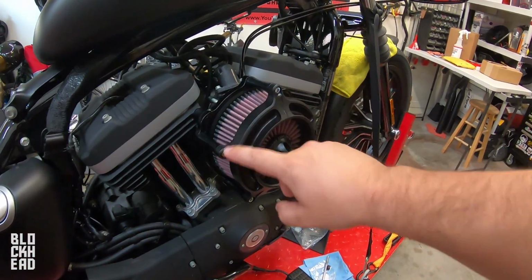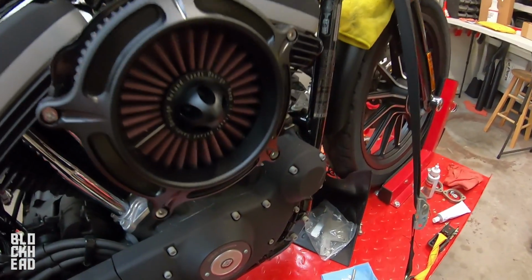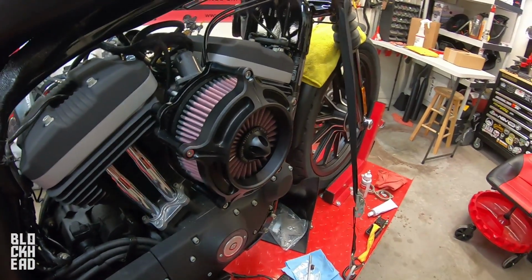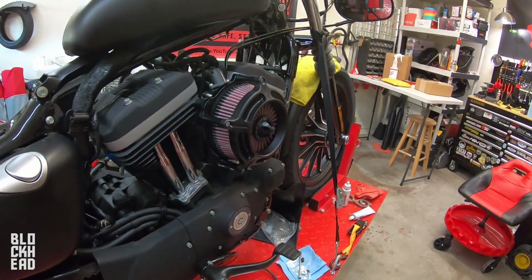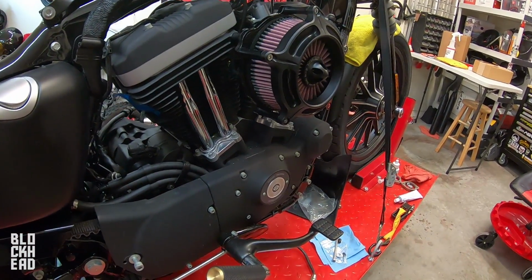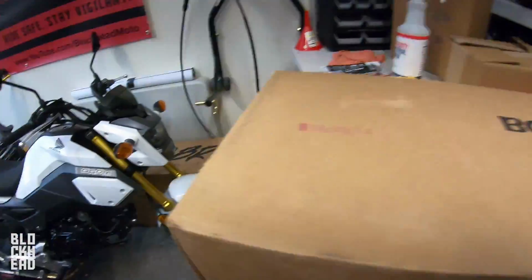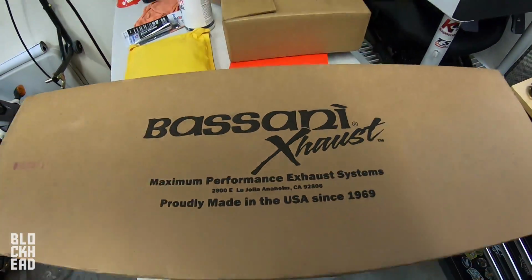All right, guys, we have the air cleaner on. Roland Sands Turbine, brought to you in part by Get Lowered. So big thanks to Get Lowered for the collaboration. Next up, we're gonna be installing the Bassani pipes. So we're gonna get a proper exhaust on this thing. There we go. Let's open her up.